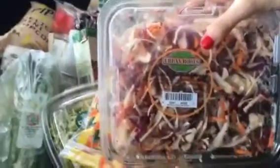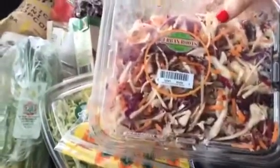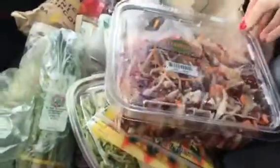Let's see what else. Oh, my book club is tonight, which let me tell you is gonna be a real blast since I'm not drinking, and that's kind of the whole point of book club, isn't it? And I am gonna make a coleslaw. This actually honestly doesn't look that great or fresh, but there's no way I'm chopping up cabbage tonight, so I'm gonna try it. I'm secretly obsessed with coleslaw.